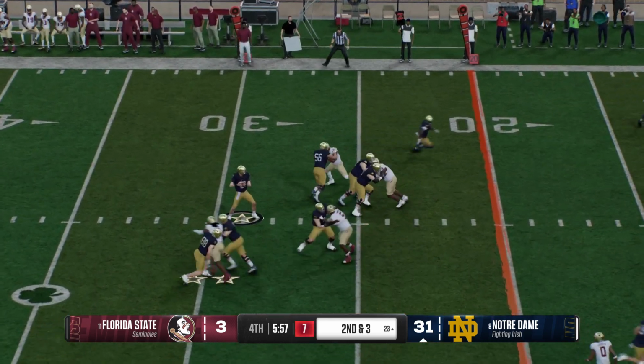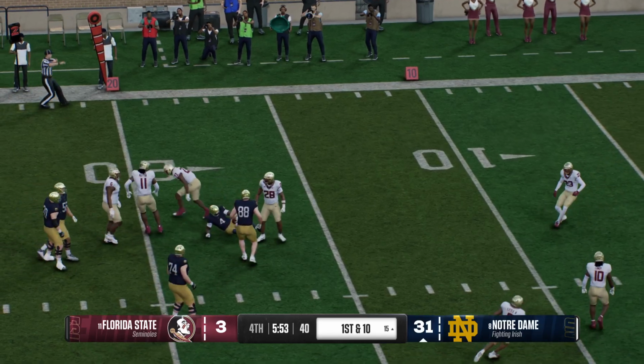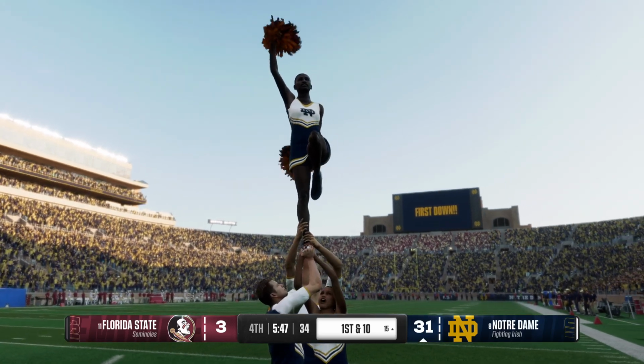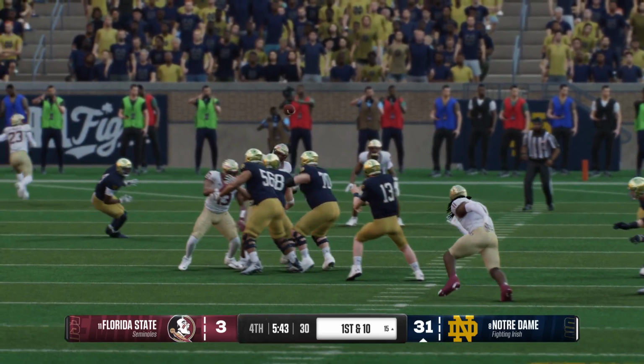Looking to throw. It's Leonard. Got his man. And the defense is able to drag him down, but not before they recycle that down marker. You can hand it to him. You can throw it to him. Either way, he's making his presence felt.